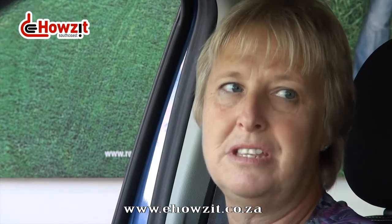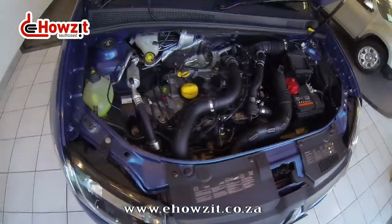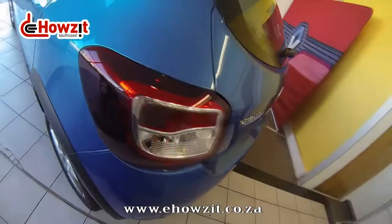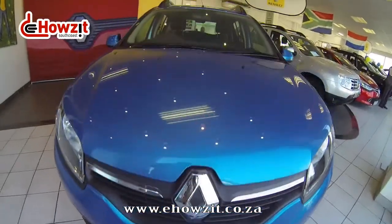Okay, now what's the difference between the middle of the range and the Stepway? On the Stepway, obviously you've got the extra ground clearance like we had with the previous model. They use the same 900cc turbocharged engine, which is also in the new Clio. But if you look at the differences between the two vehicles, that has got rear park sensors, which this one doesn't have. And like I said, the extra ground clearance and also the more SUV, baby SUV look on the vehicle. So slightly different look, but spec-wise very similar to this.